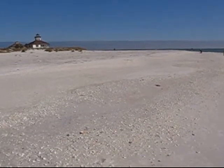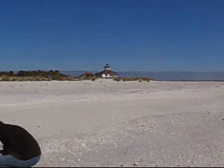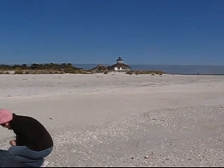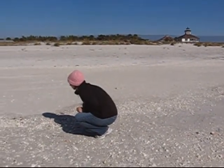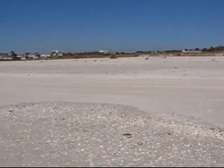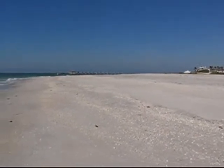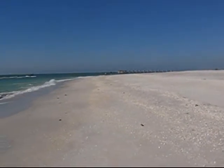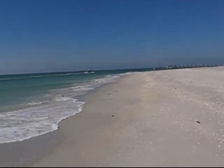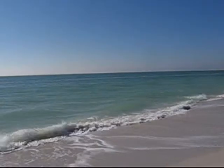So right now on the beach, there's the lighthouse. It's actually a little museum that you can go into with artifacts and such. And there's my niece Pookie. She's digging through the shells. Isn't this beautiful out here? So you've got a shell little wash-up area all the way down. I just thought you'd like a peek at what it looks like on a December day out here on Boca Grande.